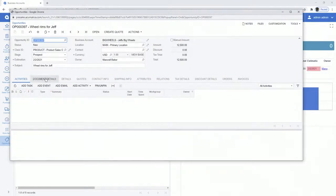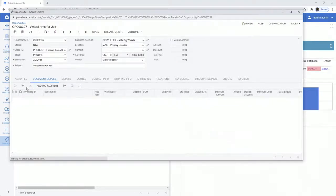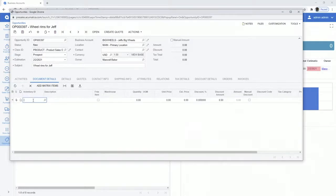I want to make this deal happen quickly, so I call the customer. My customer says, I'm no longer interested in front wheel rims, but I know that you all have some decals that you sell, and I'm interested in those. So from meeting him on the trade show floor, I've gotten all the information from a colleague, and I quickly go in and add some decals.